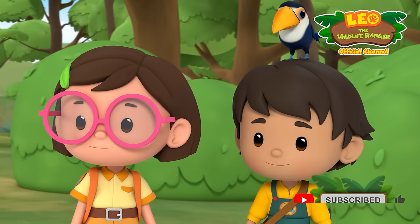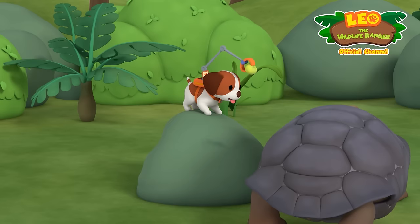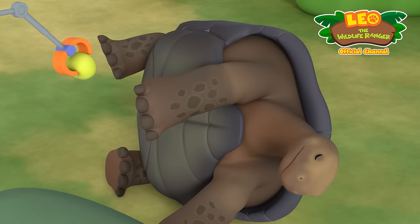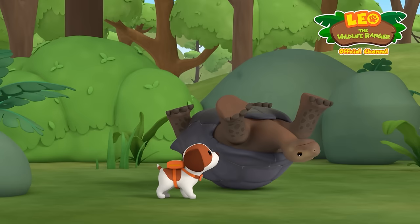It's working! Slow and steady. Well done, buddy. Here you go. Huh? Hero, stop teasing it. Just give it the fruit. The tortoise! Oh, no! Hero! Hang in there, buddy. Over here, guys.